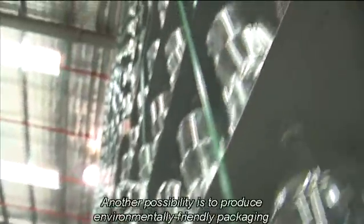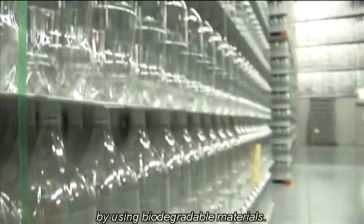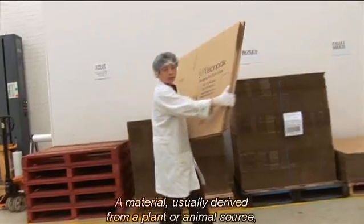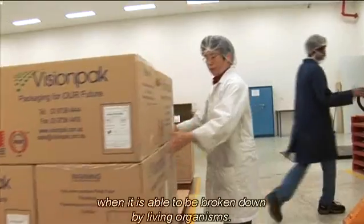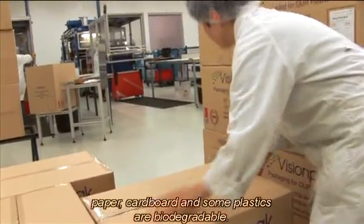Another possibility is to produce environmentally friendly packaging by using biodegradable materials. So what does biodegradable mean? A material, usually derived from a plant or animal source, is considered to be biodegradable when it is able to be broken down by living organisms. In terms of packaging, paper, cardboard and some plastics are biodegradable.